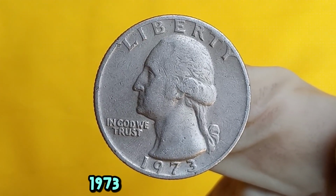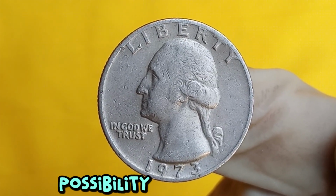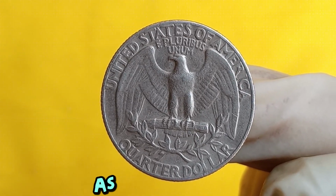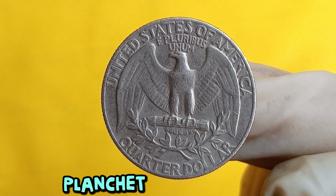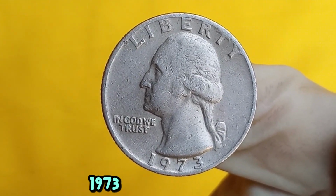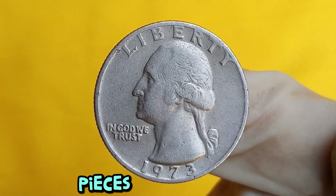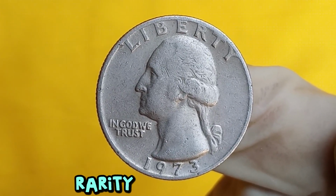Another reason why the 1973 Liberty quarter dollar attracts attention in the collector market is the possibility of mint errors. Throughout history, the minting process has occasionally produced coins with unique mistakes such as off-center strikes, double dies, misaligned dies, or unusual planchet errors. When such errors appear on a coin like the 1973 quarter, collectors become extremely interested because each error coin is unique.